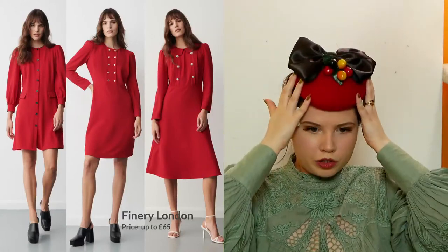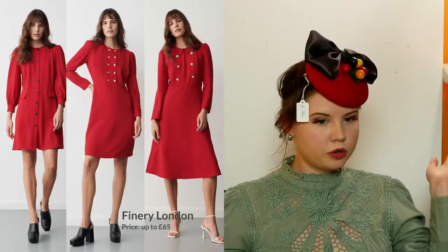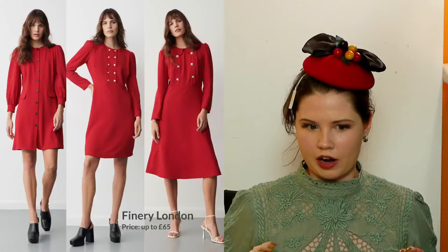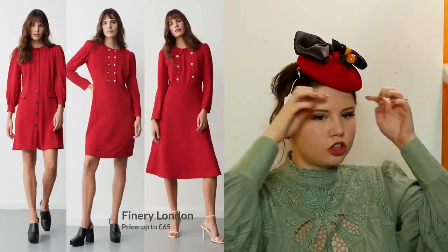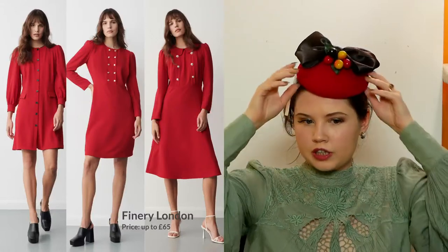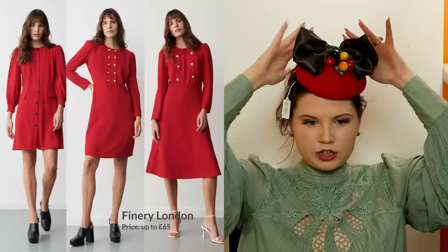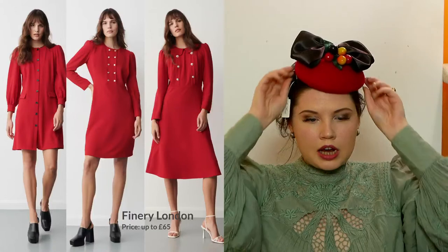Now, with buttons, a lot of people never seem to know, like, oh, how far forwards should I wear it? How far back should I wear it? And the answer to that is put it on and play around with it. So, for example, with this one, I think it should just skim your hairline. Do you see that? So this is where my hairline is, just slightly forward. So you can see the trim and you can play with that bow, lift that bow up. So you can just see it.